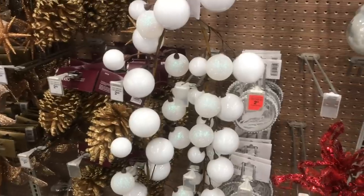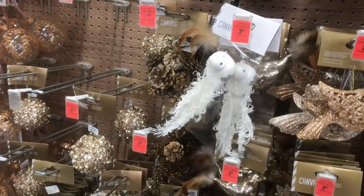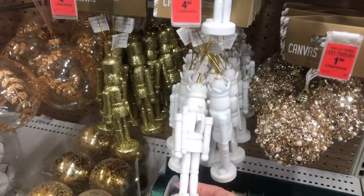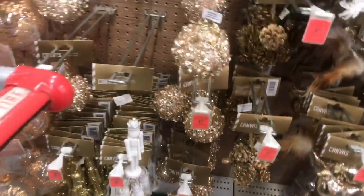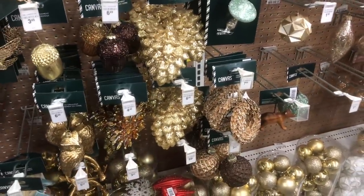So this store, I had visited a different one and they had tons of ornaments, but this one is set up a little bit differently. The aisles are a lot shorter and lower, so it's easier to reach ornaments. So these are really cute. I love them. I could just spray paint the one from Dollar Tree and hang it in my tree and make one of these. They're really pretty. Some of the things are on sale. It looks like when I was reading one of the other tags, this sale here runs till December the 3rd.